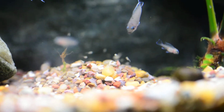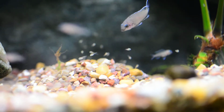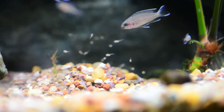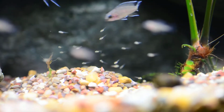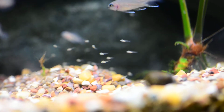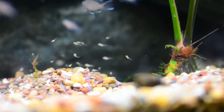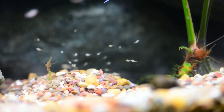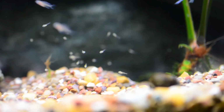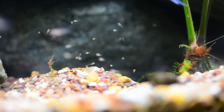But there are just so many fish in this tank. I'm going to have to cull the fish here probably in the next 6 months, as soon as the next wave of fish is, you know, an inch and a half long or so.